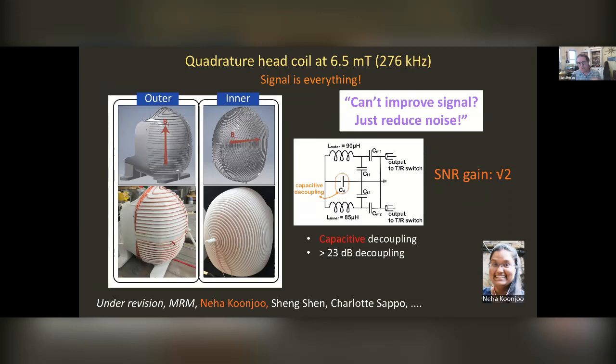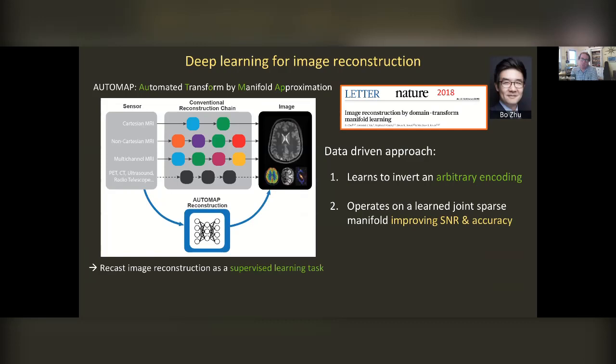Is that it for us at ultra low field? The joke in my lab used to be, well, we can't make the signal any higher. Can we just delete the noise, right? And so many of you are familiar with the work from my former postdoc, Bo Zhu. We published this in Nature back in 2018. It's what we call AutoMap, automated transform by manifold approximation, excuse me.